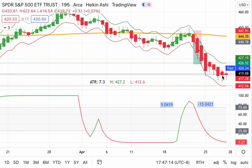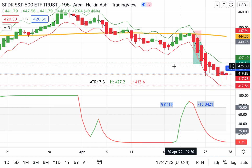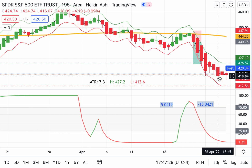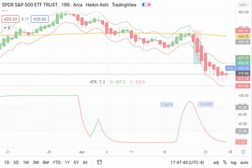We can see where things have sort of bottomed a little bit in the short term, hanging out just around that, what is that level? About 419.60 something. Just hanging out about there. Is that going to be our low for the time being? Don't know. I can just tell you there's a lot of weight pushing things down. We see that on the half-day chart.